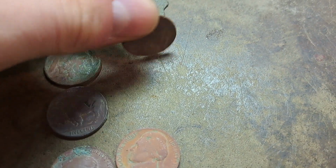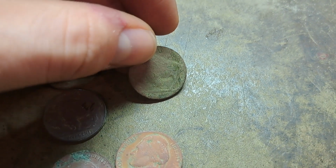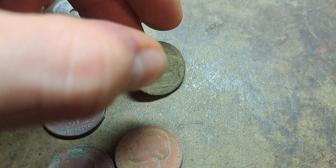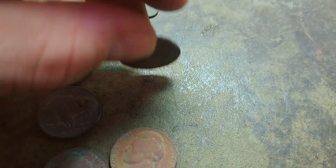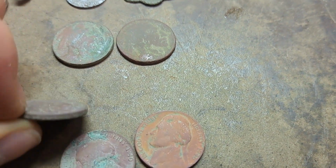This one is completely dateless. It's a type 2, but you can tell it looks like this one. That one's really rough. This one is a crying shame.